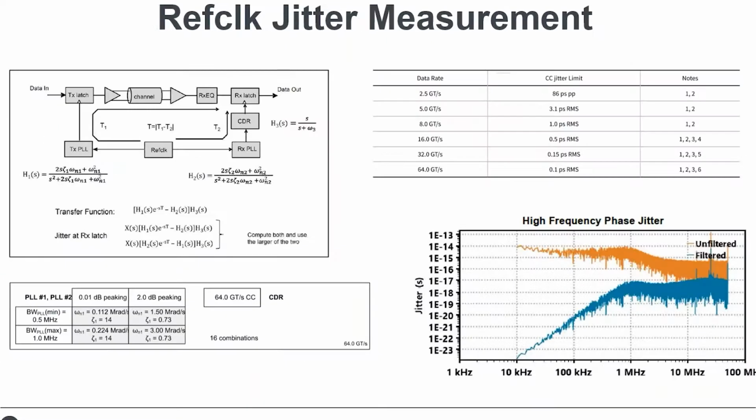Here's an example of how the Refclk jitter measurement works. On the top left, we have the transfer function of the Refclk scenario of the common clock. And we apply PLL number 1 and number 2, which correspond to the TX PLL and the RX PLL. What we're looking for is on the bottom right: the high frequency jitter plot of the raw waveform, and also the jitter plot after the PLL and CDR filters have been applied. What we are looking for in Gen 6 is that the jitter amount needs to be within 0.1 picosecond, or 100 femtosecond RMS.